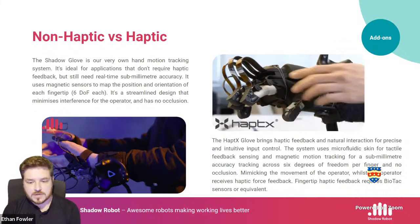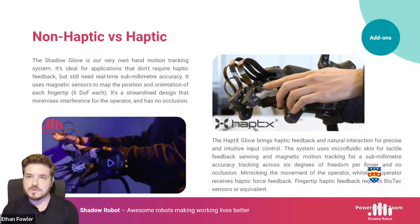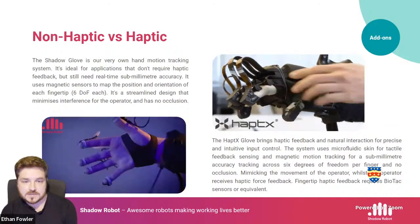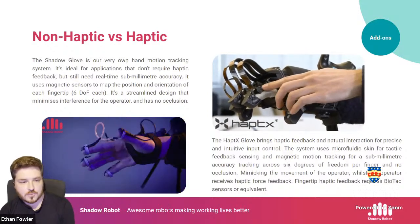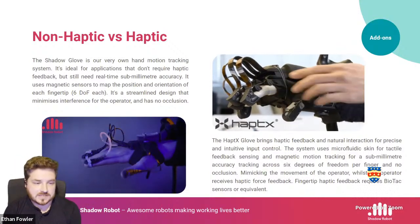But what we do is we combine it with the BioTac SP Plus sensors on the robot. As mentioned earlier, I think that's 24 degrees of freedom of pressure values, and we map those to what HaptX call tactuators in the finger and thumb tip. So you can feel whether the thing on the fingertip of the robot is flat or has a sharp edge, or how hard it's contacting the finger, for example.